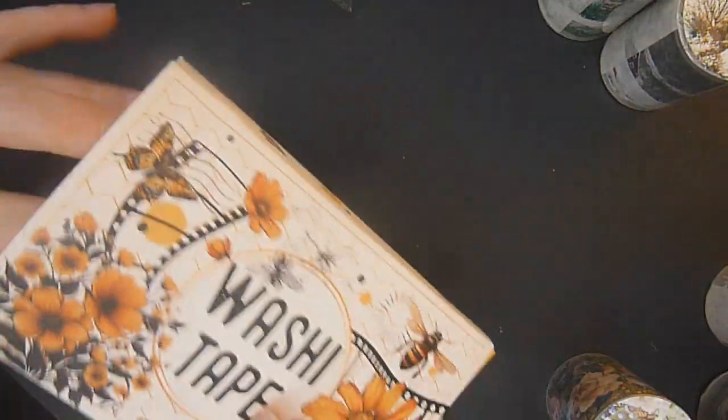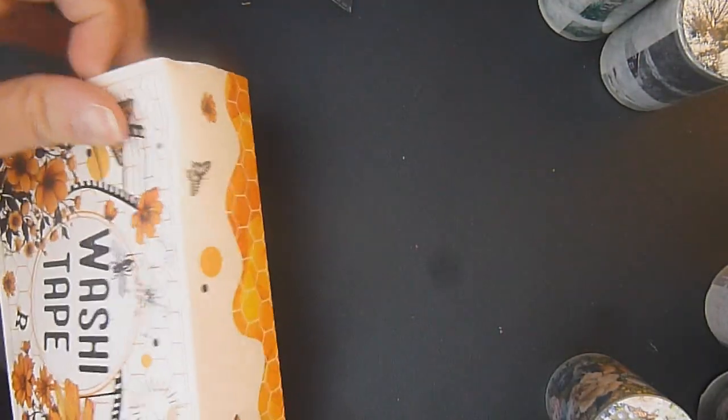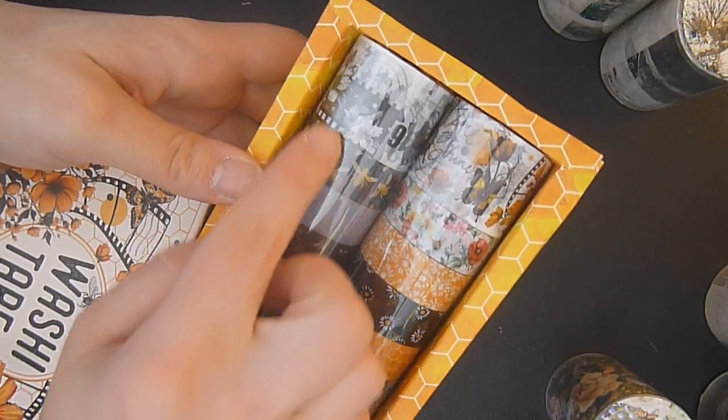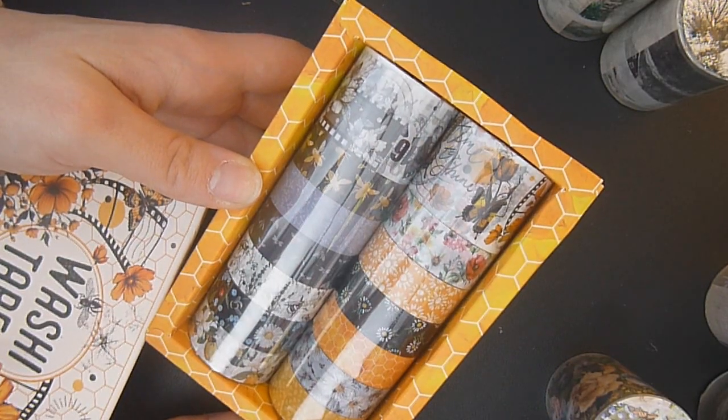This again is a set that I've been looking at for a while. I actually had it on my Amazon cart originally, and these are bees. Flowers, honeycomb patterns, just patterns with bees, and I'm super excited.